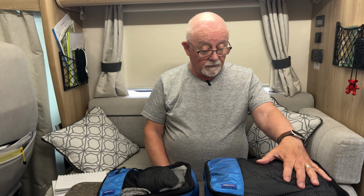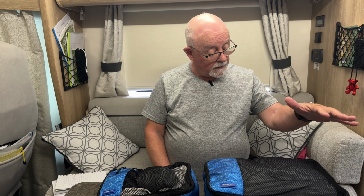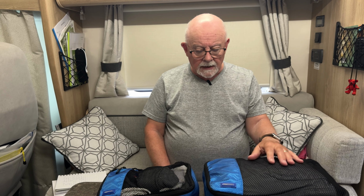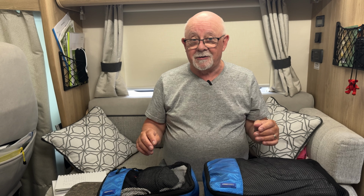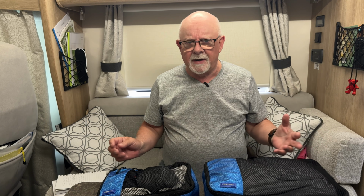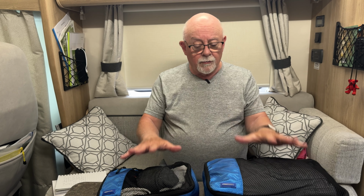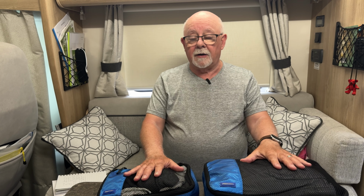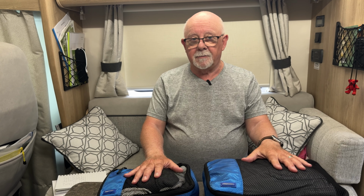This one's got some t-shirts in, my walking trousers and shirt, things like that, and they take up very little room. It's amazing just how much you can pack in, and of course we always pack way too many clothes anyway, but these are a really good solution. And to be able to get all our clothes bar coats in an overhead locker, one overhead locker, is very useful indeed.